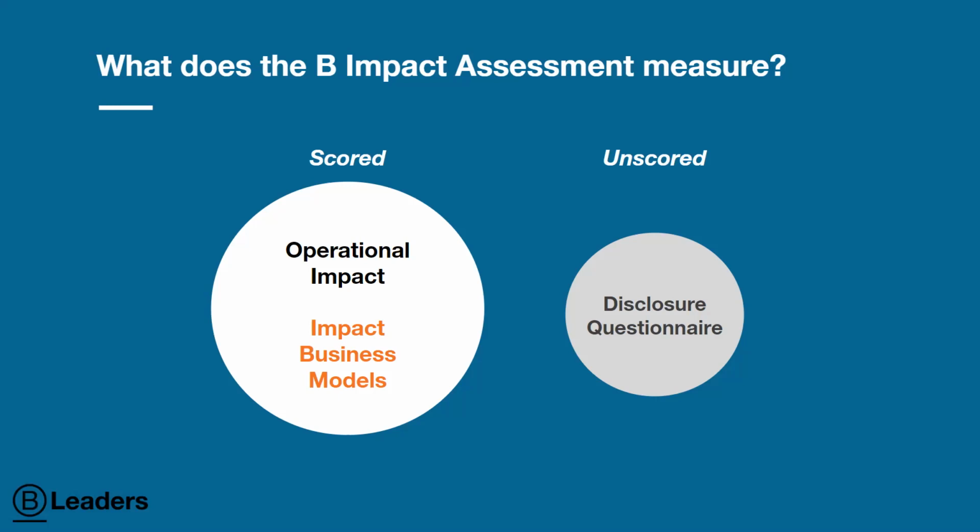The disclosure questionnaire helps us look at practices that the organization has that have the potential to create negative impact. So think about this as exclusion lists, where we're looking at negative screening. So what exactly is the company doing around areas that are considered to be negative impact areas?